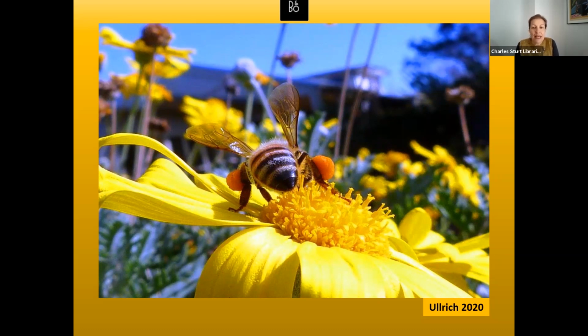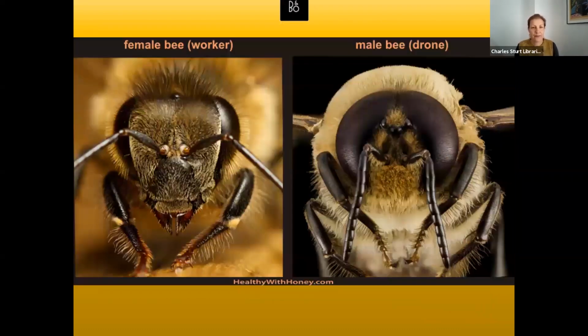The visual system of bees, however, differs from ours in many ways. So, for example, we've got 2 bees here. The drone on the right has very big eyes to help him find that luscious, gorgeous queen up in the sky to mate with. And the worker bee, the female bee on the left, has narrower eyes. So let's focus on the female worker bee who has 5 eyes. 3 smaller ocelli eyes that are sensitive to light and can see UV light, and the 2 larger compound eyes on either side. And each of these compound eyes has about 6,000 single eyes to it.